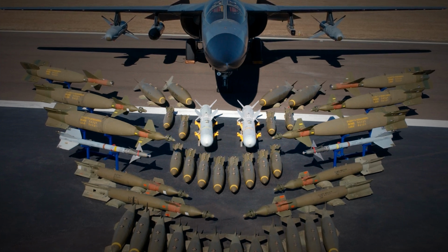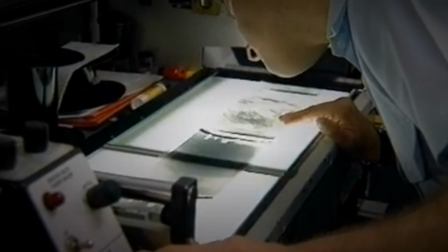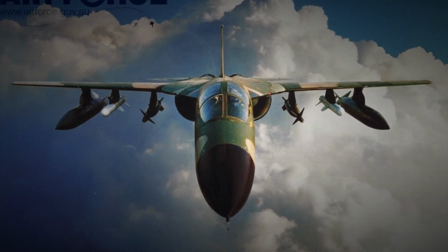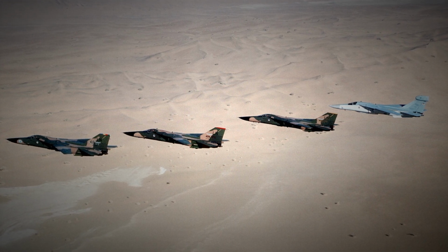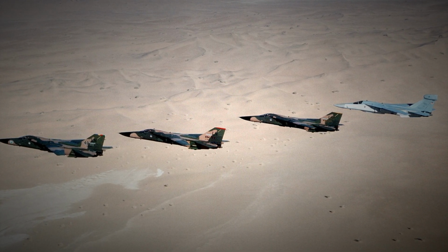The design presented a unique challenge. Conventional aircraft designs simply couldn't meet the wide-ranging requirements. The solution? A groundbreaking feature: the variable geometry wings, which would change their sweep angle depending on the aircraft's speed. This innovative feature, along with a powerful engine and cutting-edge avionics, would make the F-111 a game-changer for the US Air Force.